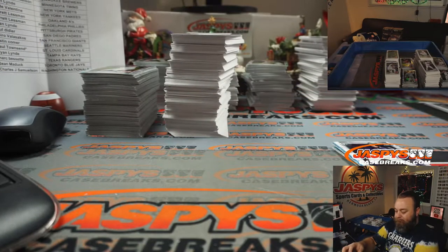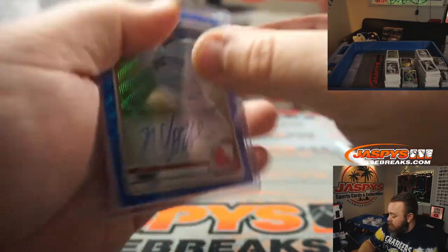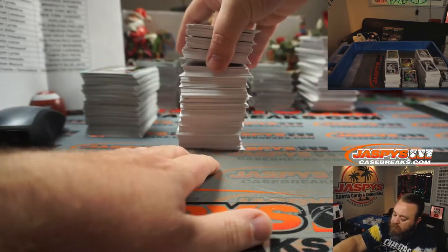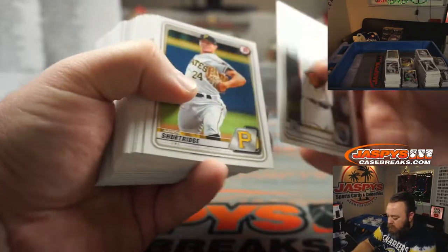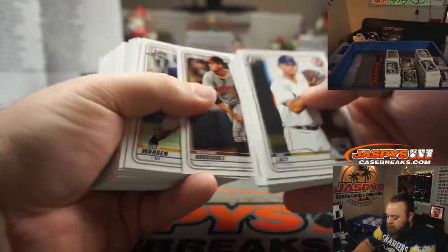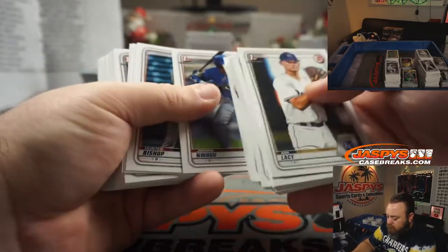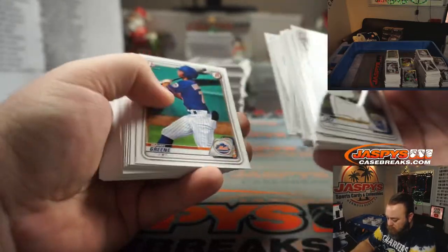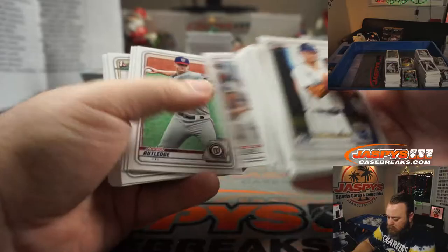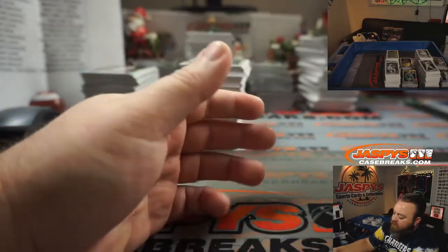Glowenke. How's Mammoth? Cool. Box two. Zach Veen for the Rockies.